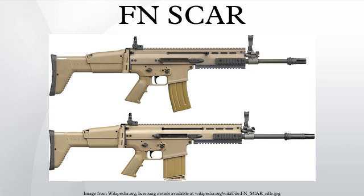The L version fires 5.56×45mm NATO using improved STANAG magazines. The H fires the more powerful 7.62×51mm NATO from a newly designed 20-round magazine. Different length barrels will be available for close quarters battle and for longer range engagements. The initial solicitation indicated that the SCAR-H would also be chambered for the 7.62×39mm M43 Kalashnikov cartridge and 6.8×43mm Remington SPC cartridge. However, FN is not currently offering other calibers.